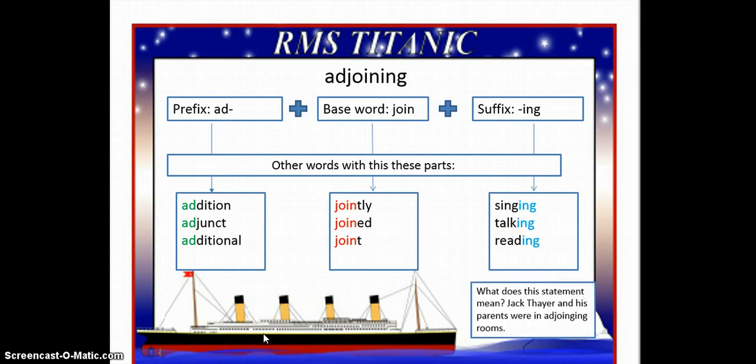My question to you is this: what does this statement mean? Jack Thayer and his parents were in adjoining rooms. Please go ahead and push pause on the video and complete your word work with Mrs. Miller graphic organizer.